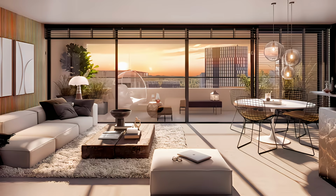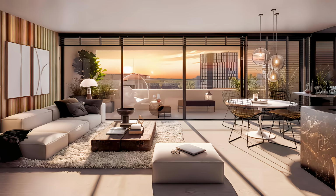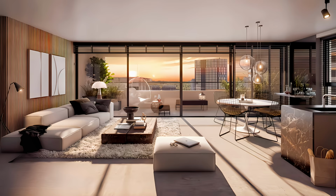A sleek coffee table sits at the center, perfect for placing drinks or books. Side tables flank the seating, offering convenience. Open concept: the living room seamlessly connects to a dining area or kitchen, fostering a sense of spaciousness. In summary, this apartment epitomizes elegance, blending comfort, style, and panoramic views. It's a haven where modern living meets urban allure.